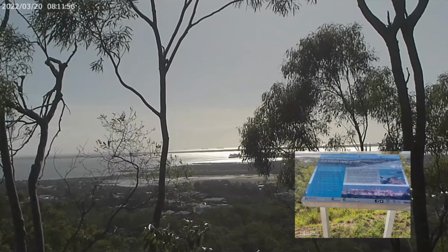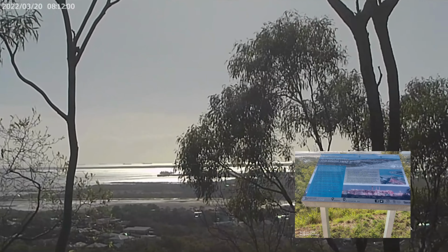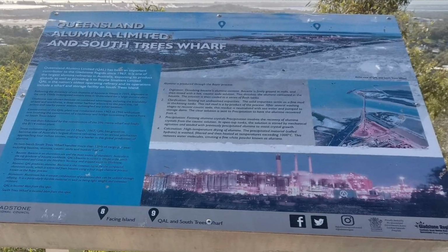You are facing the QAL or the Queensland Alumina Limited. QAL is the largest refinery in Australia.